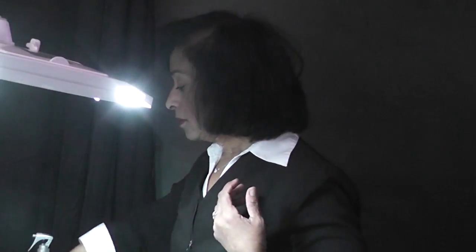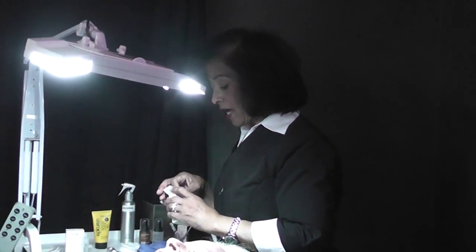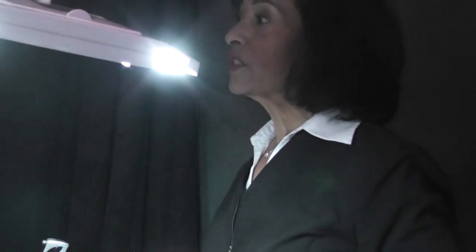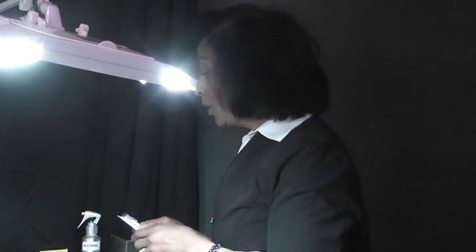For each procedure, this is the MicroPen, and I have control over it. I turn it on, you can hear the sound, and each person has a sterilized needle head, and it comes in this little box, sealed and totally sterile. This does not get opened until we're ready to do the procedure. There are anywhere from 10 to 13 surgical steel needles in here, and the nice part about this procedure is that we have full control. Once the needle head is on, we're going to pass this.